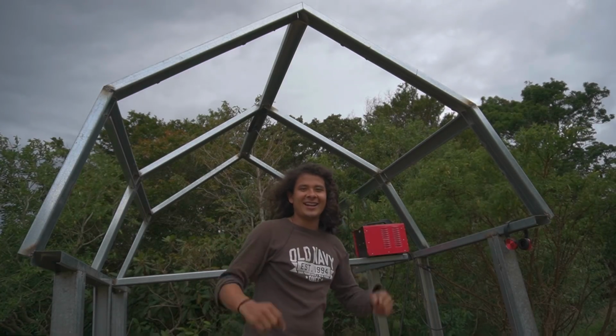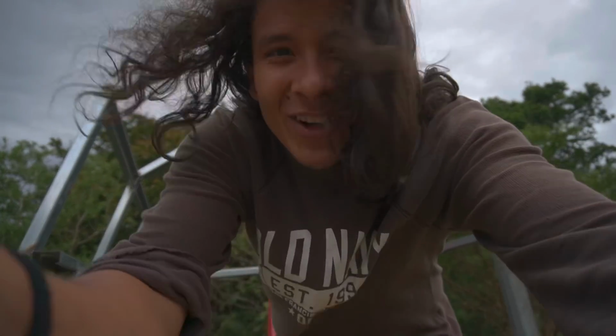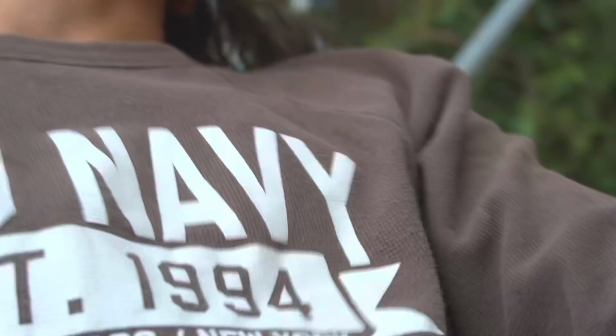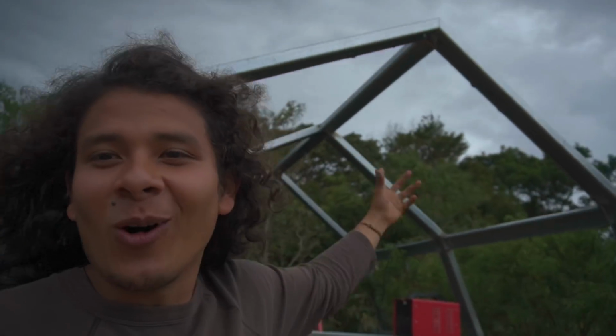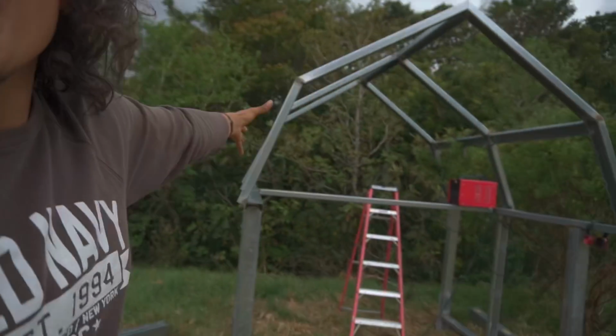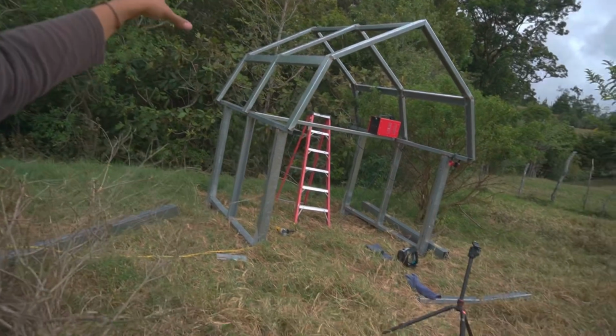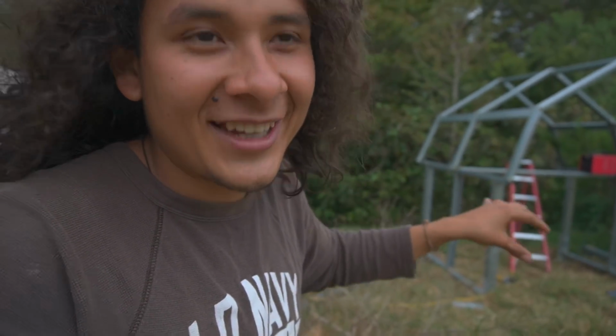Look at that. This is it, boy. It is pretty much ready. I have been working all the afternoon on it. Oh, here is my face. I just put all the horizontal beams that I had to put into place so I can start placing the roof panels. And if you look, it already started looking like a barn house.